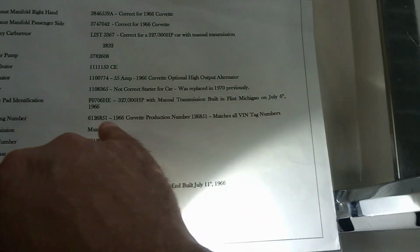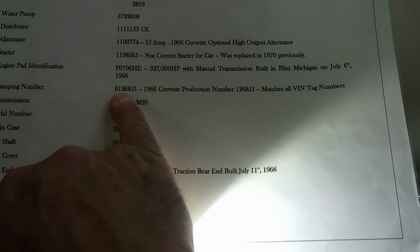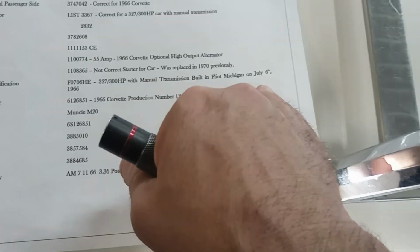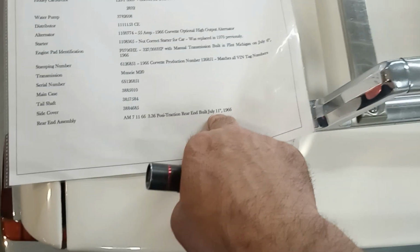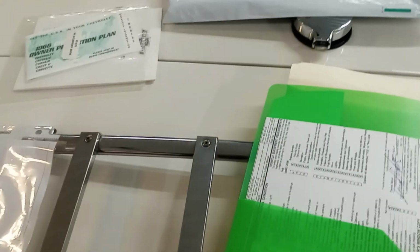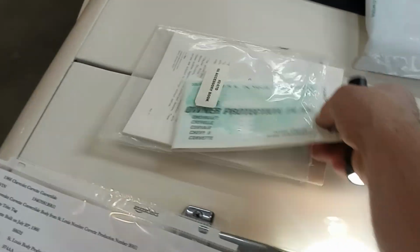And then stamp number 612-6851. Production number matches the last series of the VIN. Perfect. M20 transmission, all matches for the car. So rear end assembly, July 11th, that chimes with the car also. So all good stuff.